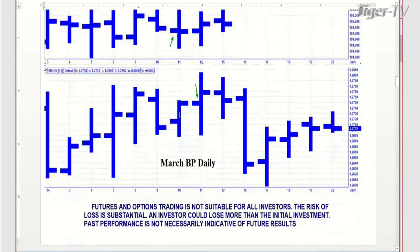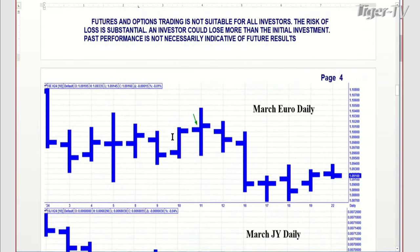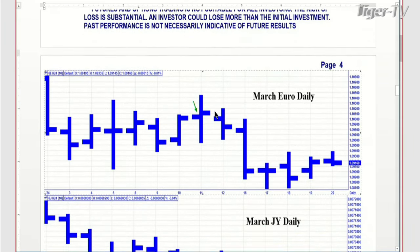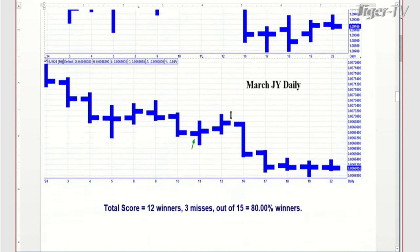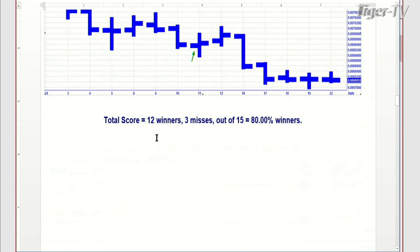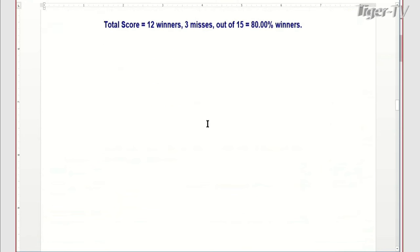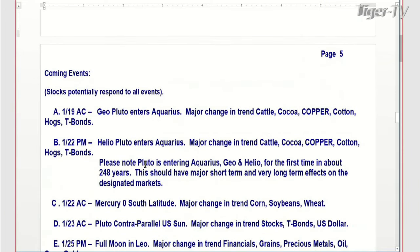Here's your British pound rallying into the moon, and you can see that turned out to be a very nice top there on the British pound. Here's your euro. You rallied into the moon and made a very nice top there. And here's the Japanese yen pulled down, made a little bit of a short-term low there for the yen. So we had 12 winners, 3 misses out of 15, 80% winners. That's pretty good. Now what's coming up in the future here?